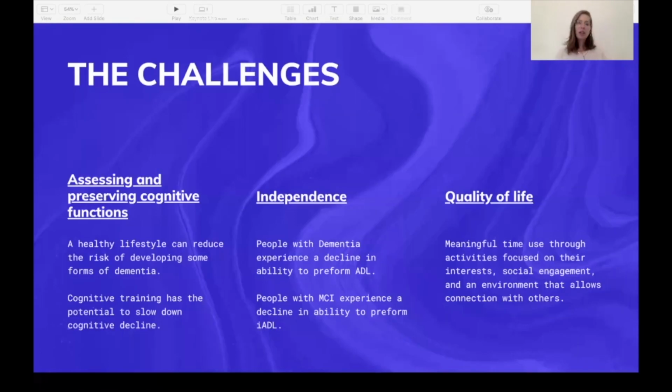So, what are some of the challenges associated with cognitive decline? The first challenge is actually assessing people's cognitive situation and preventing further cognitive decline. So we know that a healthy lifestyle can actually reduce the risk of developing certain types of dementia. And we also know that cognitive training has the potential to slow down cognitive decline.